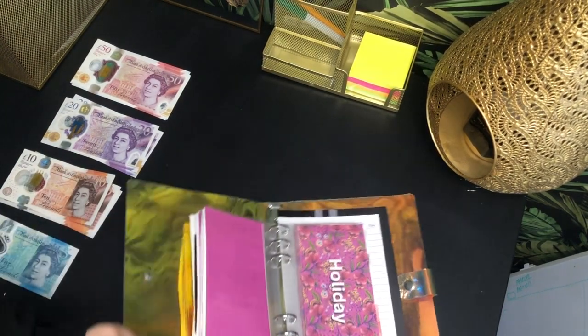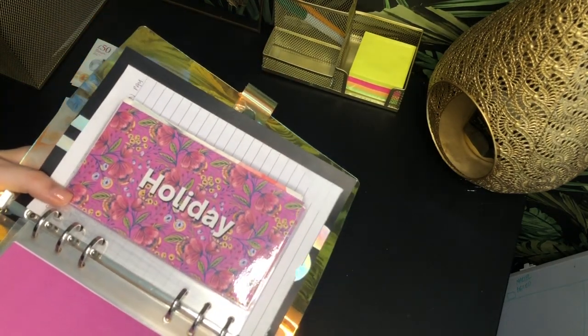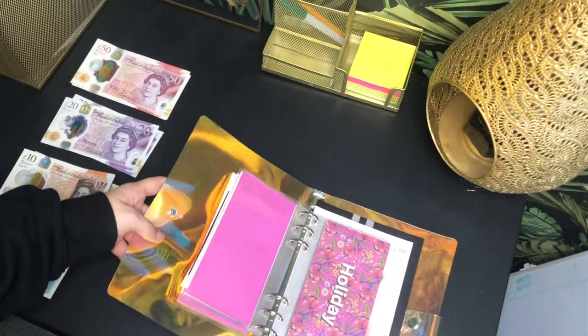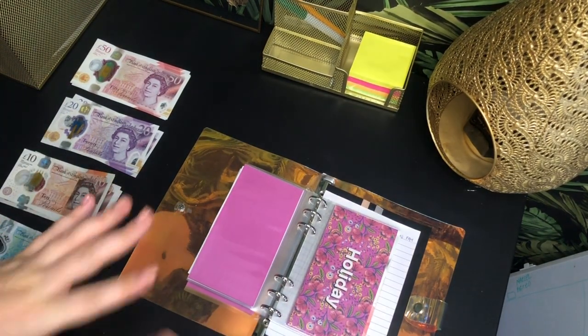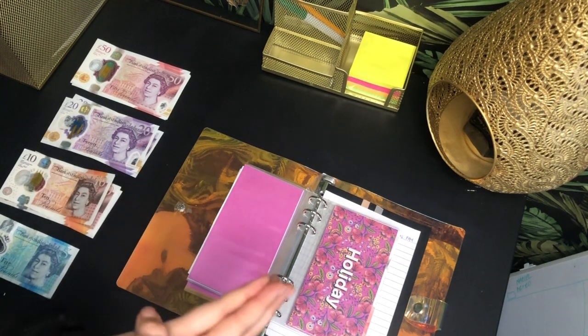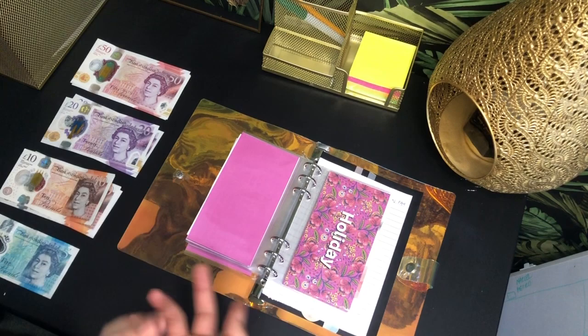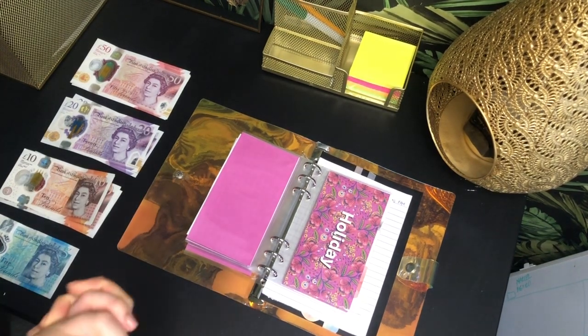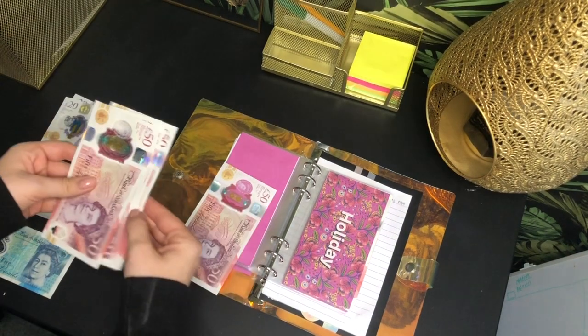Holiday. Now I realise, look how cute this one is. Oh my goodness, I can't even deal. I love these so much. I realised I should have put holidays. Doesn't matter. So holidays is getting the most. Now I'm so excited to update you with my holiday and what we're doing. We are, like, we're all going together. I'm putting £250 in there, and I'm doing that in the £50 notes. So we've got 50, 100.